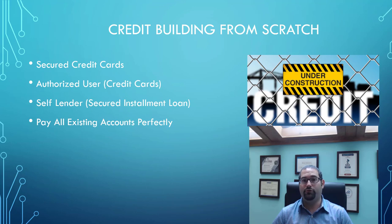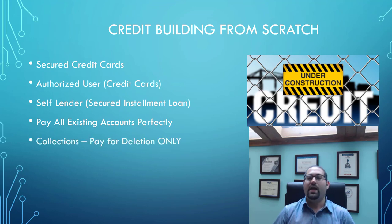And typically, having one 30-day late on your credit report can knock your score down as much as 80 points. So you want to be 100% certain that every single month, your credit cards and your different accounts are paid on time. If they're a few days late, that's not going to affect your credit, but anything more than 30 days late will affect your credit.